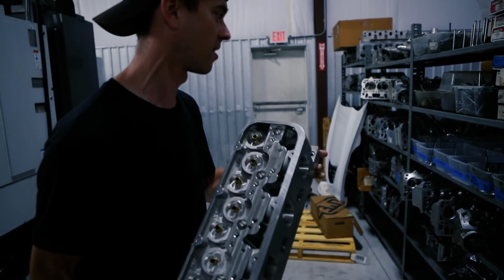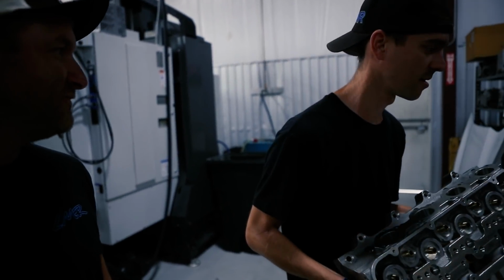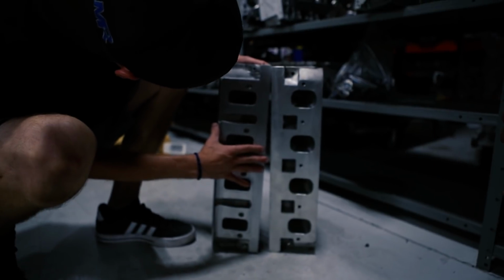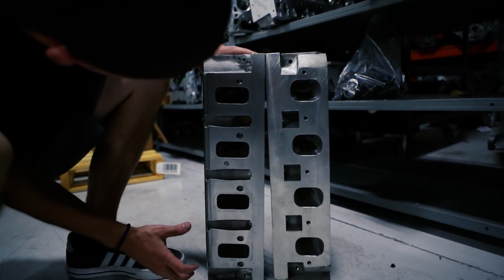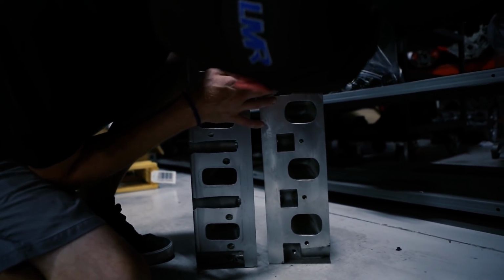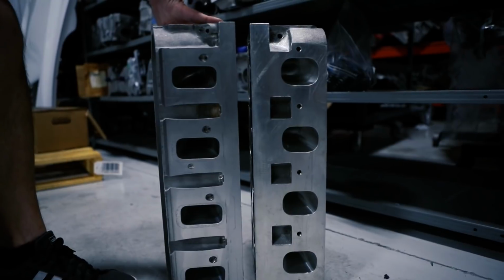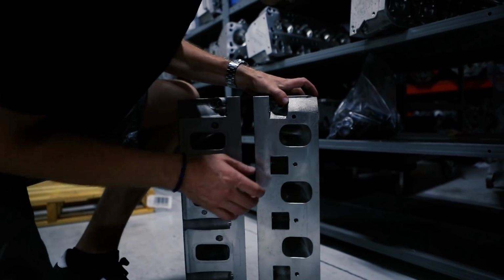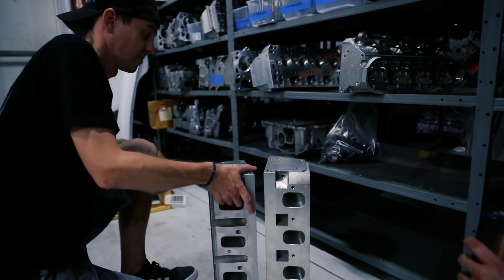I love it. Dude, I think we're gonna make some power with that one. Look at the difference. Wow. Dude, the chamber looks huge. It looks huge in there compared to that. You know what I mean? And this is a Brodix. These are big heads. This thing's gonna be insane. I'm curious to see what it flows at 700, 800 lift.